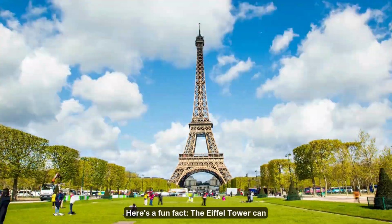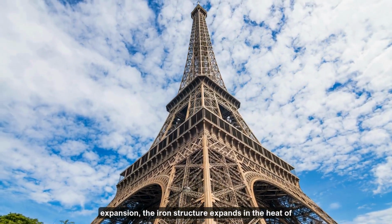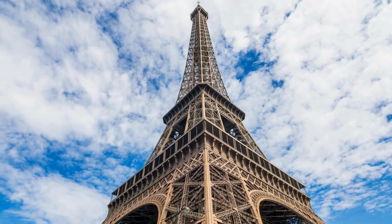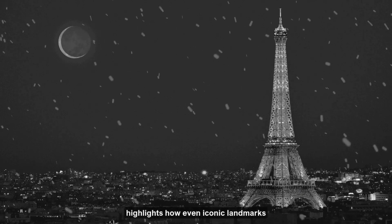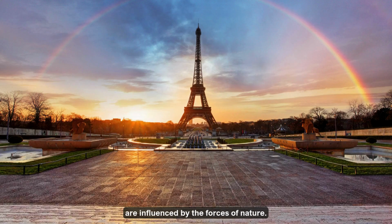Here's a fun fact. The Eiffel Tower can grow and shrink. Due to thermal expansion, the iron structure expands in the heat of summer and can grow up to 6 inches taller. Conversely, in winter, it contracts, slightly reducing its height. This fascinating flexibility highlights how even iconic landmarks are influenced by the forces of nature.